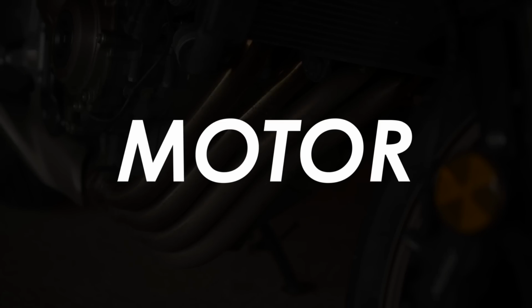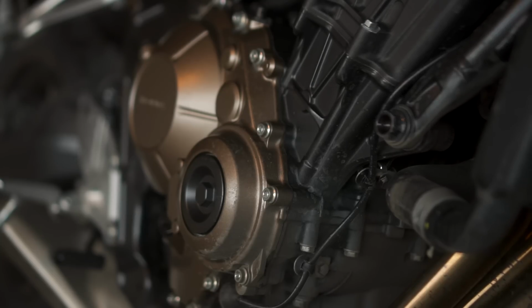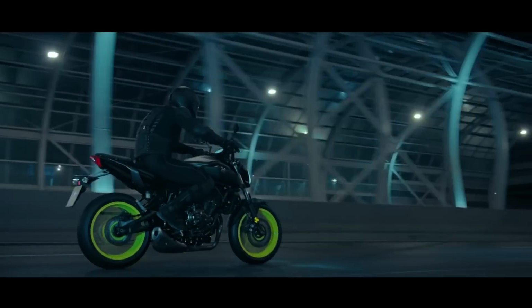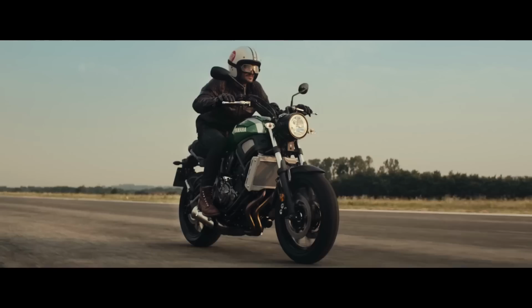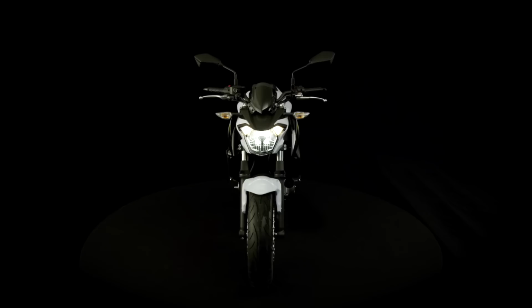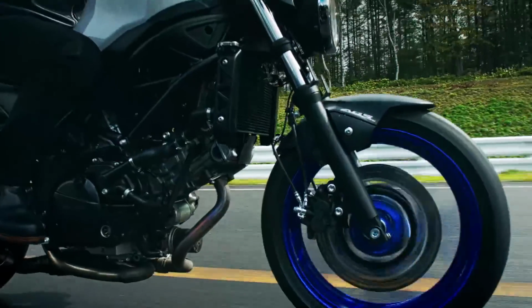Let's start with the motor, which is a unique proposition in this market. It's powered by a 649cc liquid-cooled inline-4, whereas pretty much every other Japanese budget middleweight uses a twin-cylinder configuration. There's the MT-07 and XSR from Yamaha with a parallel twin on a 270-degree firing order, which gives it a nice sound, or the Kawasaki Z650, which is also a parallel twin, but on a 180-degree crank that gives it a bit more of a tractor note. And then you've got Suzuki's trusty SV650, which uses a V-twin.